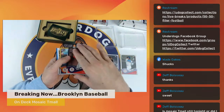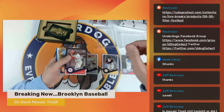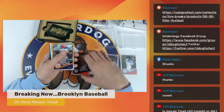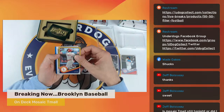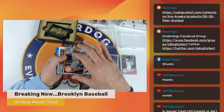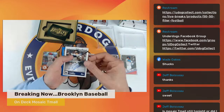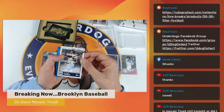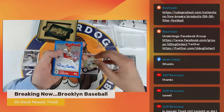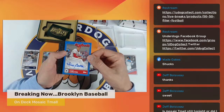Pedro Martinez, black. That is numbered to 75, Boston Red Sox, Jeff Eckert. Yadier Molina, gold, numbered to 50, St. Louis Cardinals, Nicholas Bennett. Gleyber Torres, 31 of 75, New York Yankees. That is going to Fred Brooks. And then Hall of Famer, Steve Carlton, 24 of 30.